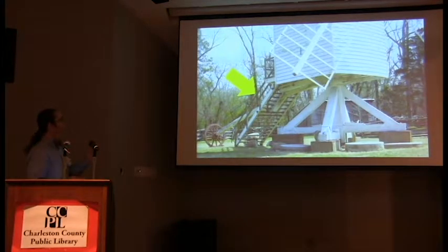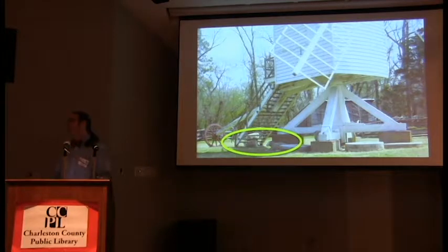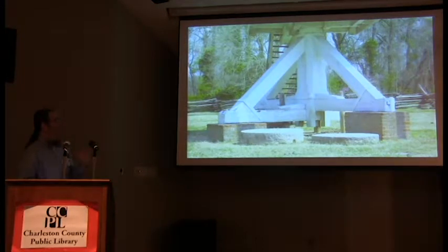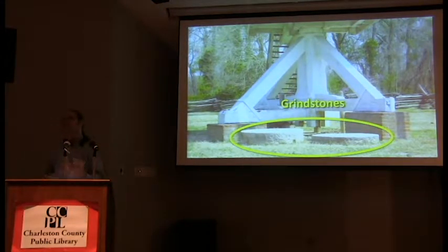And for those of you who are looking very carefully, you'll notice down at the bottom of the screen, if you have a windmill, you've got to have the bucolic sheep to go along with that. They're resting in the shade there. And next to that sheep is a grindstone. Here's a better picture of the grindstone. Those grindstones indicate that this post windmill, like most post windmills, is being used for grinding grain or perhaps corn. But the windmill, the grindstones do not attach at the bottom, they go inside the two-story house.